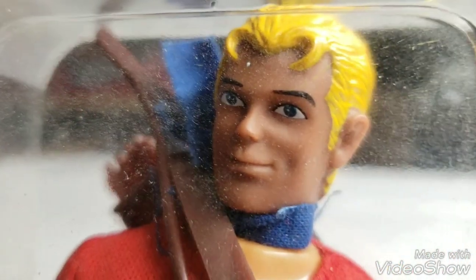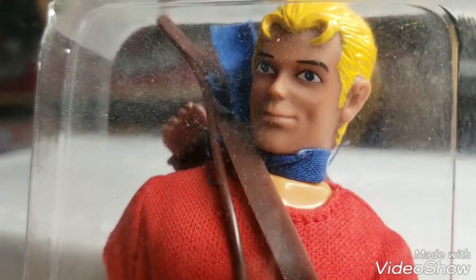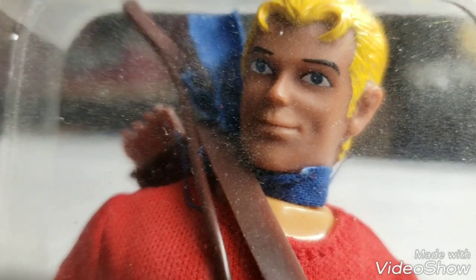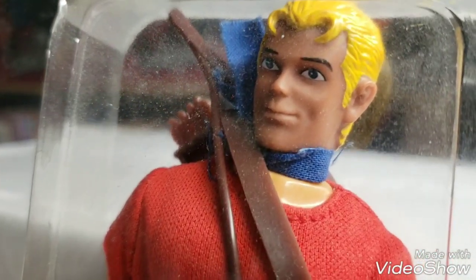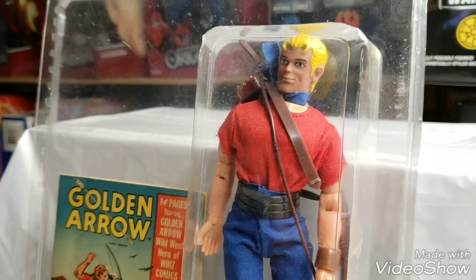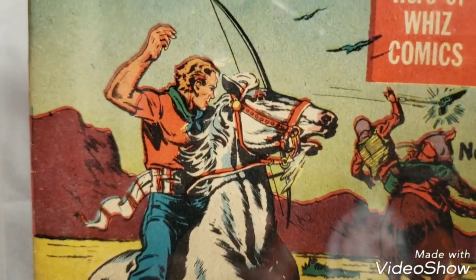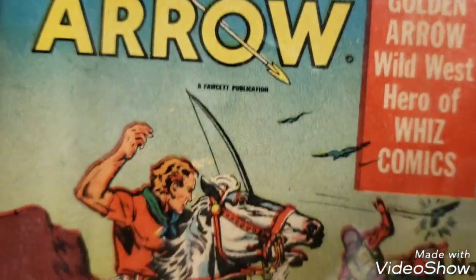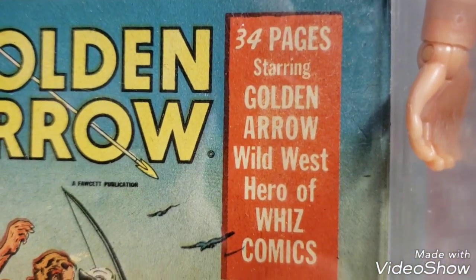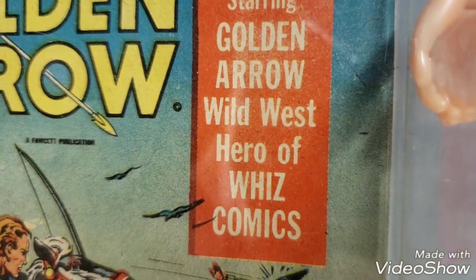And this fantastic head sculpt, which Jay has a fantastic story about. It's the Robin head sculpt, and he said that it wasn't the most popular head, just going off from what Dr. M.I.B was telling him. So they found a lot of parts and pieces that they could put together to make and breathe life into Jay's characters and his superheroes. And make no mistake, the Golden Arrow for his time was a fantastic superhero. A superhero for the Western Plains, if you will. In this actual mini comic book from Wiz Comics, 34 pages starring the Golden Arrow, Wild West hero of Wiz Comics.